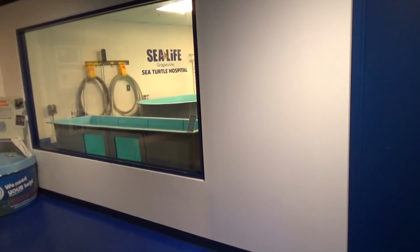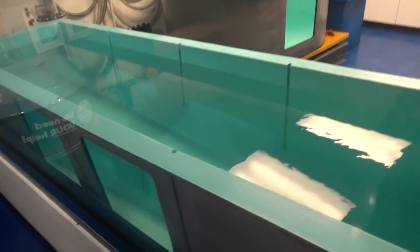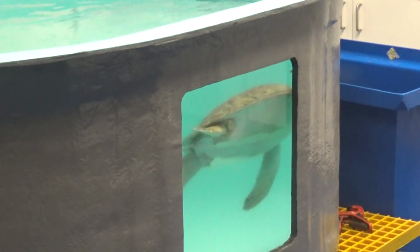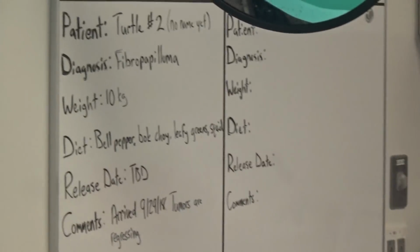And then over here is really cool. This is their turtle rehabilitation center. Right now there's no turtle in this one, but there is a turtle over there. And this is where they rehabilitate these turtles back into the wild. And you can go over there and see all sorts of information about them.